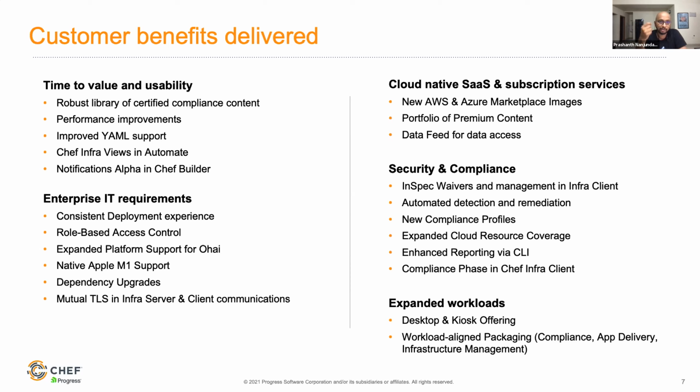So MTLS has been useful in those contexts. We will talk a little bit more on the SaaS once we get to some aspects, but TLDR, we have been active on marketplace. We have registered in AWS and Azure. We recognize that a lot of our customers have enterprise contracts with AWS, Azure, and GCP. So they would want to consume Chef products through the marketplace spend.